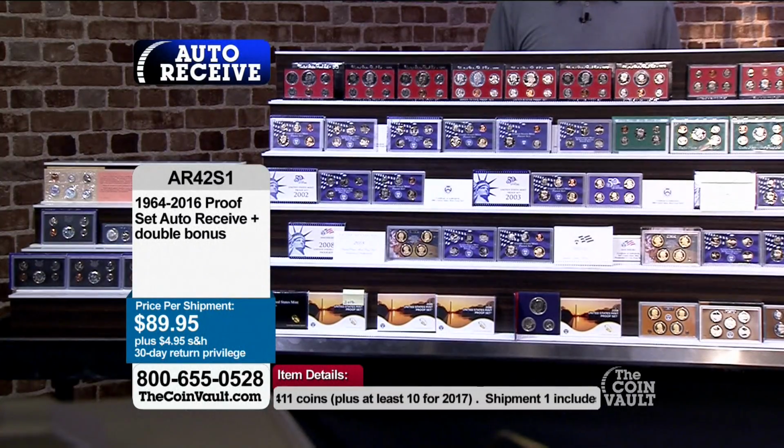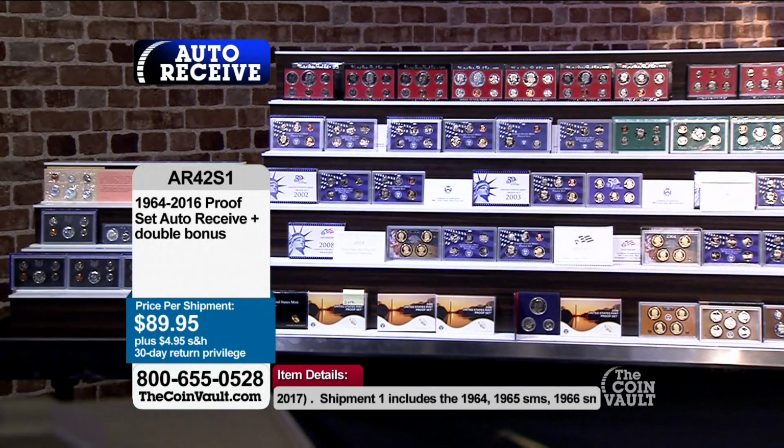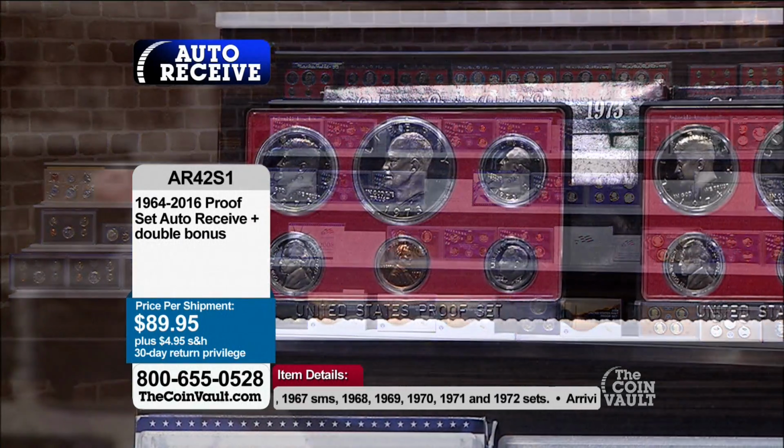Now, they're not all going to be the same. There could be some sets because, like, the 12th set, it's only the 2012 for that proof set. So you're not guaranteed each shipment to have 9 sets. You'll have a variety of different sets on each one of them. And shipment 1, we already discussed that.